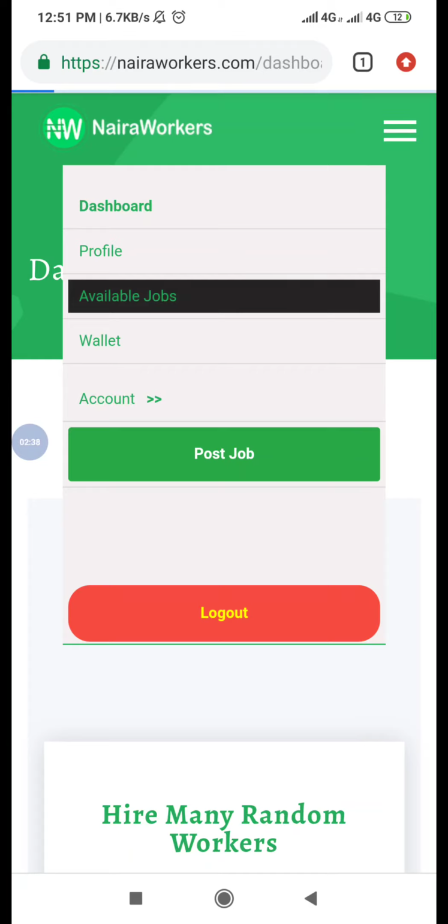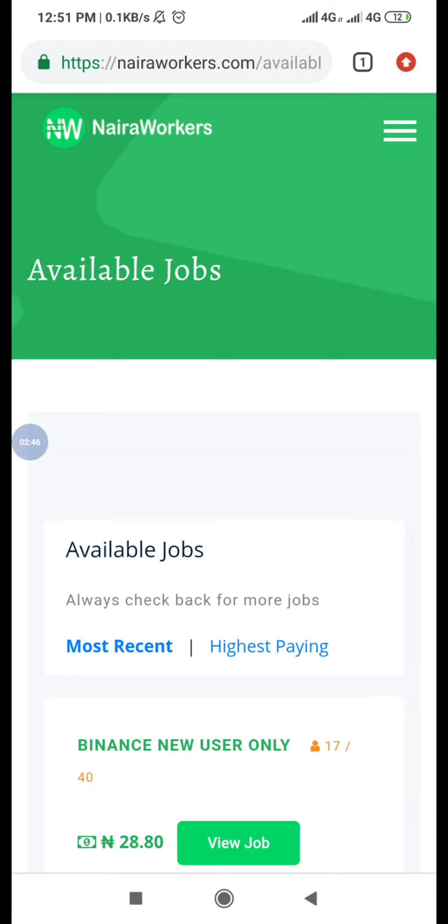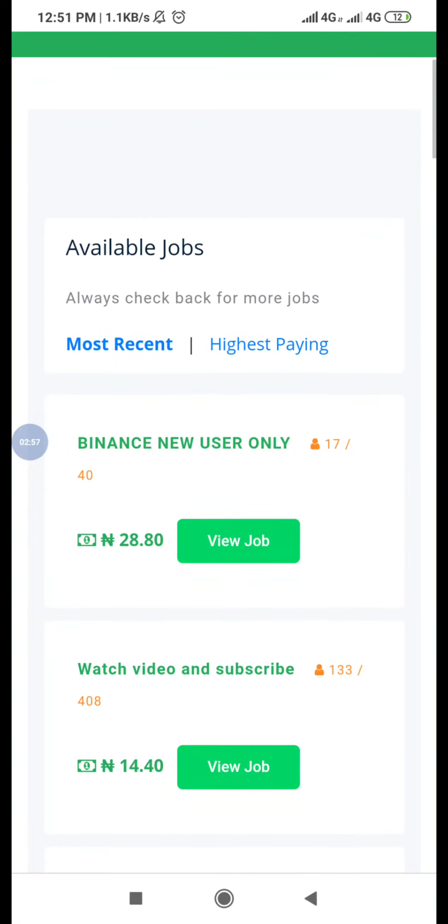It's going to take you to the interface where employers come to post their jobs for you to carry out. Like I rightly said, these jobs are very easy, that you can do in less than a minute, some just a minute, and they pay well. Let me just show you some of the jobs that they have here.